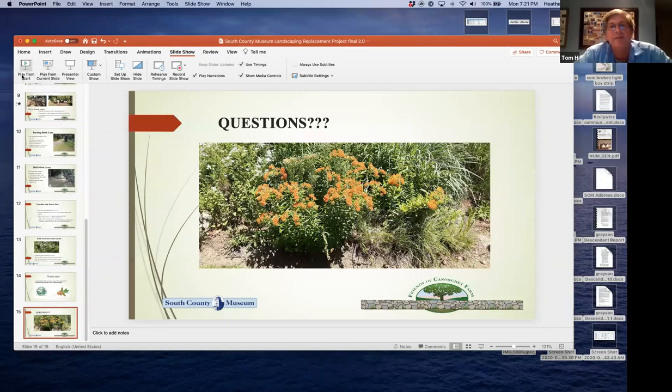Oh, there it is. There's the last picture. And that's the same thing. It probably started with 3 or 4 butterfly weed, and that's probably 2.5 to 3 feet wide. And it's deep, and it was covered with bees and butterflies. Just gorgeous. So we hope in 2 years we'll have the same kind of look at South County Museum.